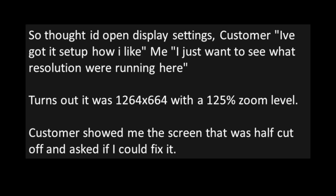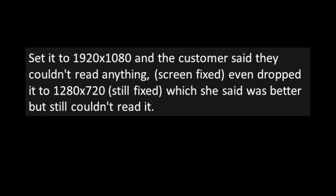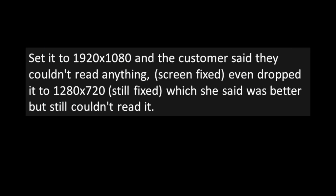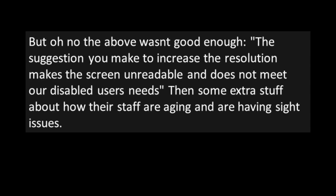Customer: I've got it set up how I like. Me: I just want to see what resolution we're running here. Turns out it was 1264 by 664 with 125% zoom level. Customer showed me the screen that was half cut off and asked if I could fix it. Set it to 1920 by 1080 and the customer said they couldn't read anything. Screen fixed. Even dropped it to 1280 by 720. Still fixed, which she said was better but still couldn't read it. But oh no, the above wasn't good enough.